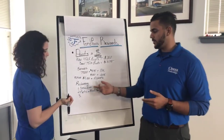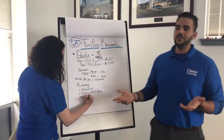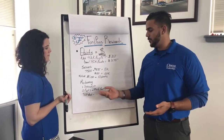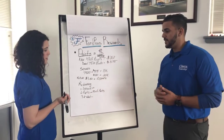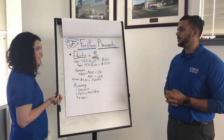You can buy any of those accessories, which is awesome to have. And not only the service, but also the labor too, which is a really big one. Normally if you're getting anything done on your vehicle, you have to pay somebody to actually do the work. So if you don't have the money, you can just use the money right from your FordPass Rewards. It's really nice to have. Besides that, there's a couple other things too.